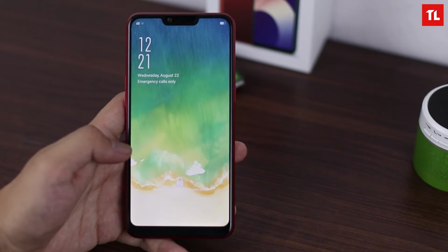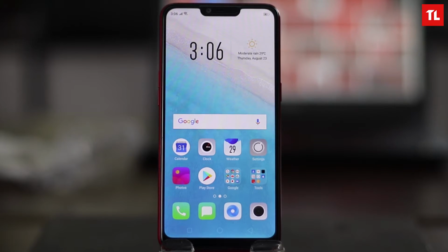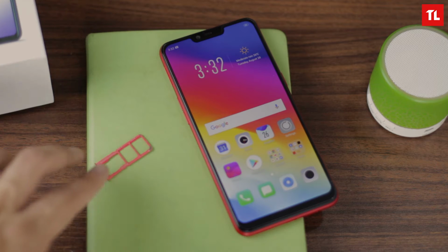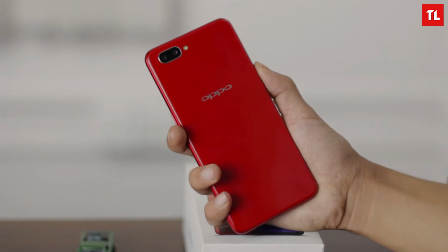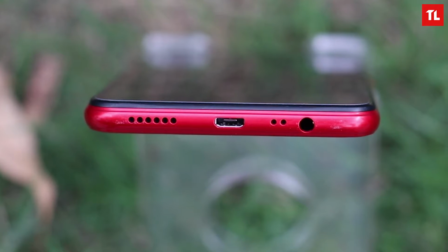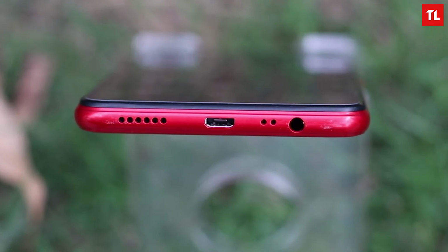On the front, we have minimum bezels all around with a notch at the top housing a front camera, earpiece, and a sensor. The right side of the phone includes volume controls and a SIM tray that can house dual SIM and a microSD simultaneously, whereas the left side includes a power button. The buttons are clicky and they feel good. And apart from this, a USB Type-A port is flanked by a headphone jack and a mono speaker which sounds decent and is just loud enough.